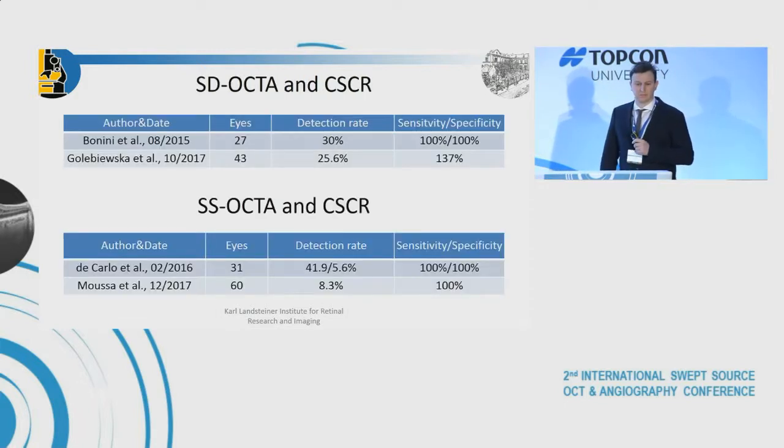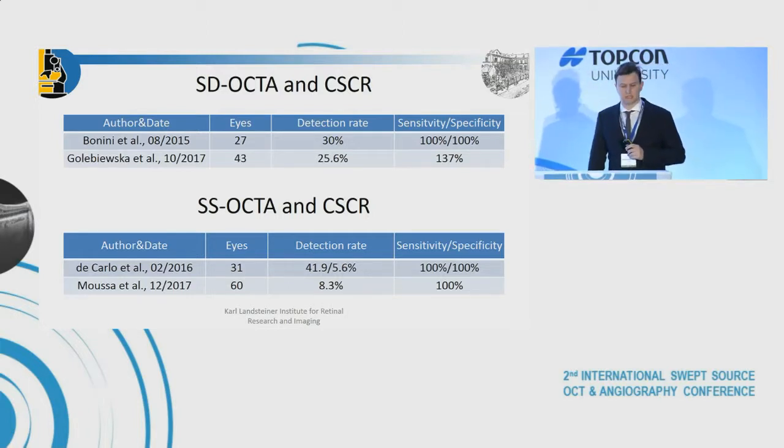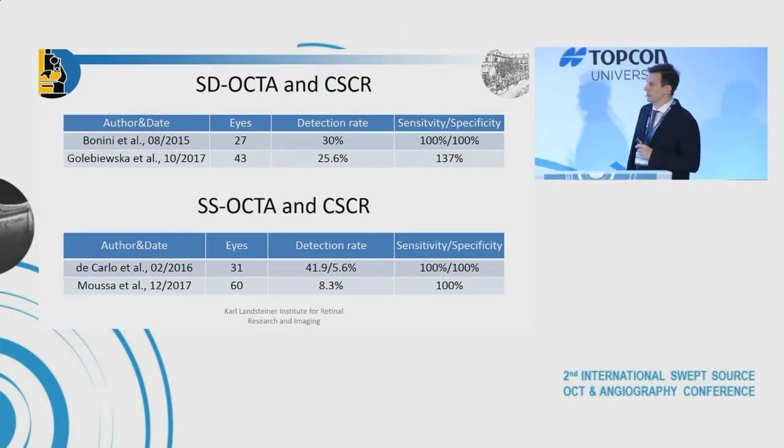Europe. So I'm not sure if it's that imperative to differentiate between spectral-domain-based and swept source-based technique in this elusive entity, because the detection rate is quite similar, and also the results regarding sensitivity and specificity are quite high, and they are at least comparable to what we consider standard imaging, and sometimes even higher.